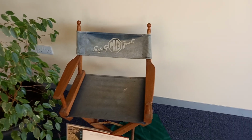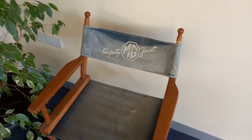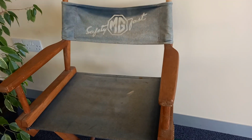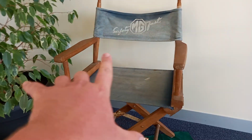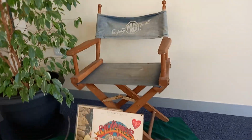So anything like this original of the year is always quite sought after, and it's not in great condition. It's quite faded, but at the end of the day, it still exists, and what more can you say than that? So that's pretty cool. It will clean. When I clean it up and get that fixed, it'll be quite nice. But it is solid. It is sturdy. I've sat in it. It hasn't broken. So that's your mark. That's your seal of quality.